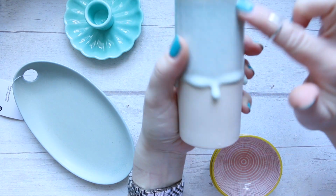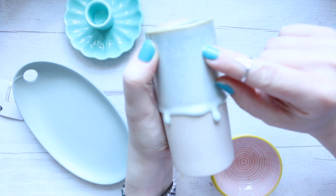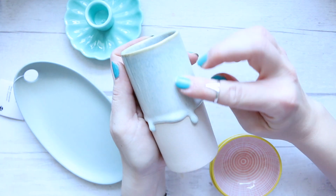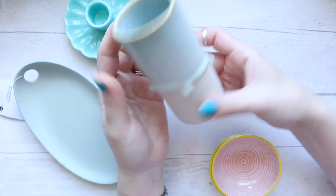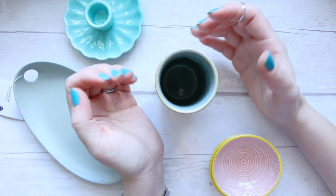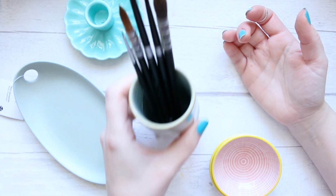But then this is beautifully coated from the inside. It's all coated, and then it has this nice ring of a discolored, distressed look, and then how the color kind of goes and drops into this looks just so beautiful. I mean, it's beautifully done. And yeah, or you could also store brushes in there, or pencils or anything like that.